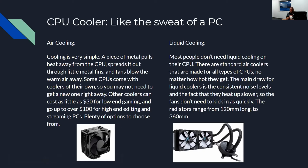And then you can go to the really big boy stuff, like $100 or more, when you get to your big Be Quiet and Noctua fan setups. Those things are beefy. They are large, and they can cool down like a Threadripper CPU. They can cool basically anything. So you don't need liquid cooling. There are air coolers that are usually a little less money than these, and they work just as well. They might just be a tiny bit louder, but that's about it.